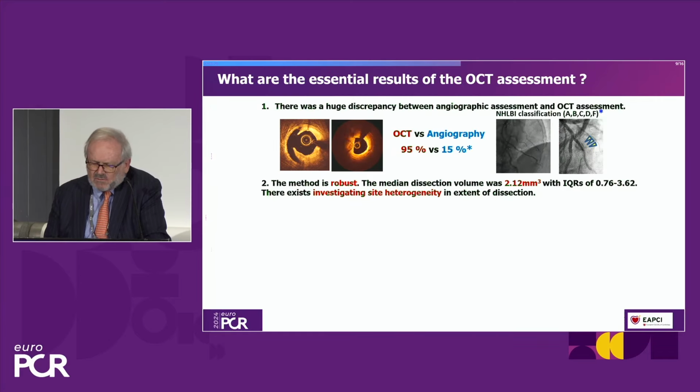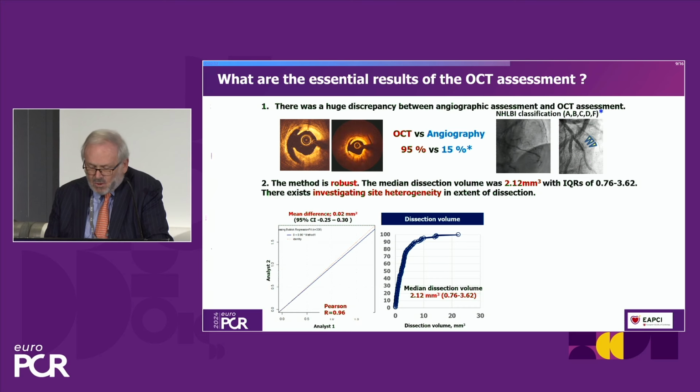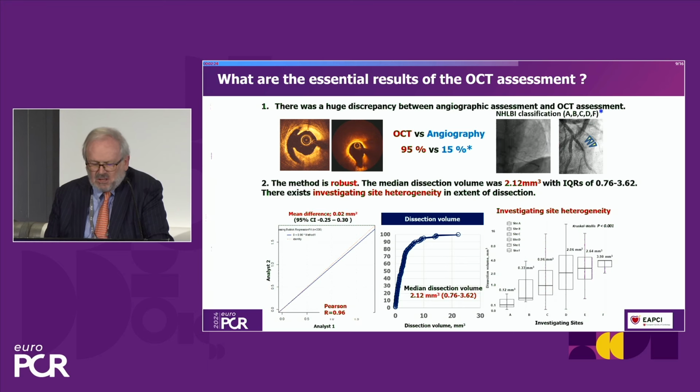What are the essential results of the OCT assessment? There was, in general, a huge discrepancy between the angiographic assessment of dissection according to the National Heart Lung Institute and the OCT assessment of the dissection. On OCT, 95% of the lesions are dissected, whereas on angiography, only 15%. The method is robust, with very good reproducibility and a Pearson coefficient of 0.96. The median dissection volume was 2.12 cubic millimeter. And there exists some heterogeneity in the extent of dissection created by the operator.